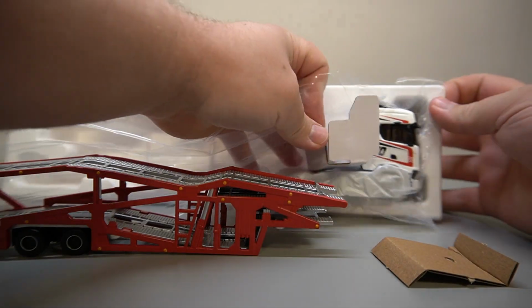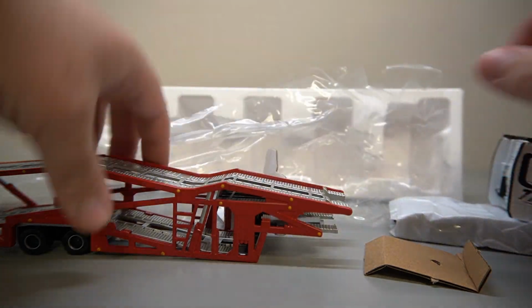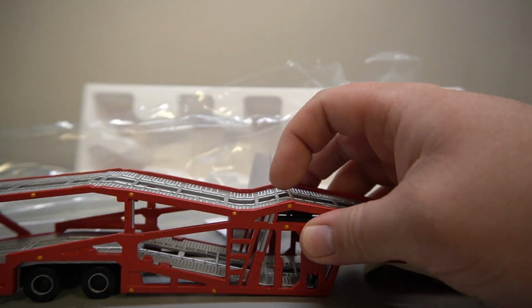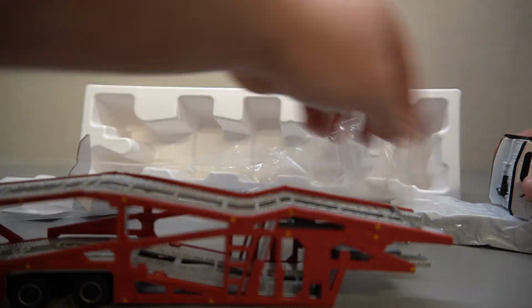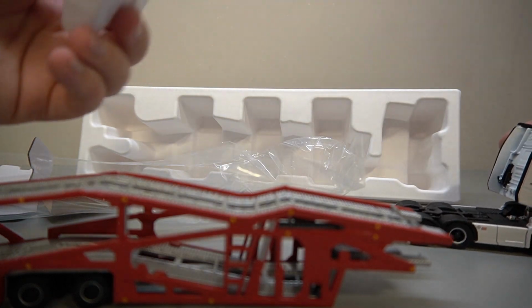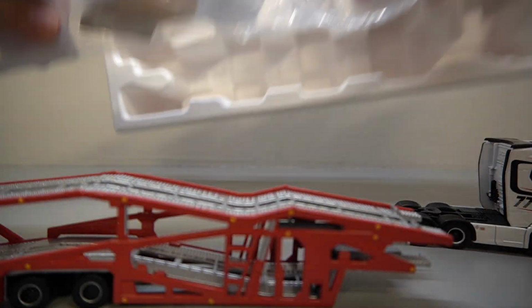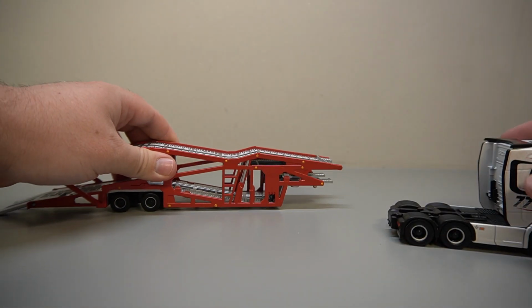In the shop. Whoa, it's pretty well wrapped up, that must be said. Got this bag and loads of little tiny pieces of cardboard that will probably never find their home ever again. And the truck there has paper over it. Let's get all that out of the way and take a closer look at this awesome thing.